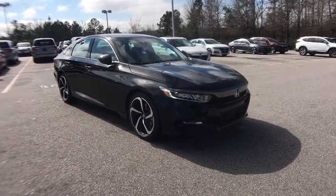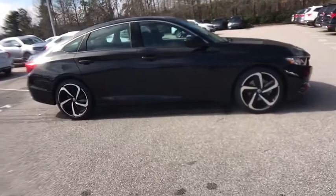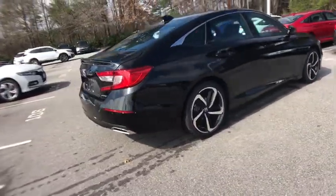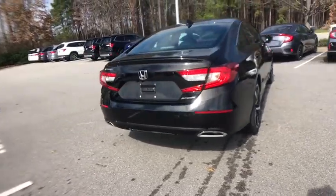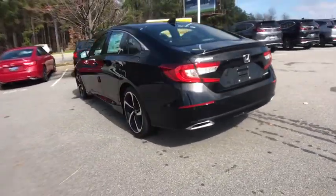Take a ride in the 2020 Honda Accord. Ingeniously simple, yet overflowing with luxury and technological creativity, all that and more in the Accord. This vehicle has less than 100 miles. Here are some of this vehicle's great options.